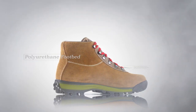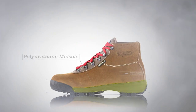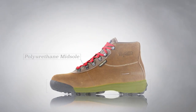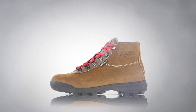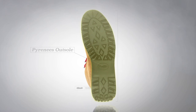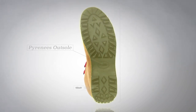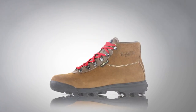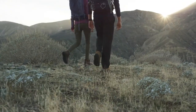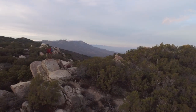The poured polyurethane footbed and heel cup have excellent rebound, and a polyurethane midsole offers stability and comfort for logging long miles on the trail. Additionally, Vasque designed the Pyrenees outsole to be a modern-day replication of the original that will give the wearer great traction on rough, uneven terrain. The Vasque Sundowner is your boot if you're looking for a long, rewarding relationship with your outdoor footwear.